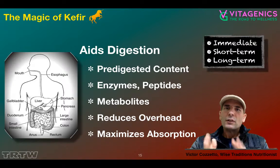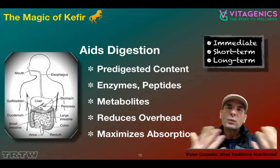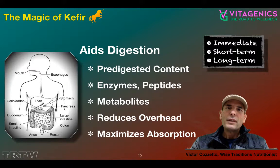Again, other things that aid in digestion when you're drinking kefir, right? It's loaded with all these other metabolites that are necessary to metabolize, to digest. And so it eases the burden of digestion, not only of the kefir, but other foods that you're eating with the kefir, shortly after the kefir, and again, even long after it.